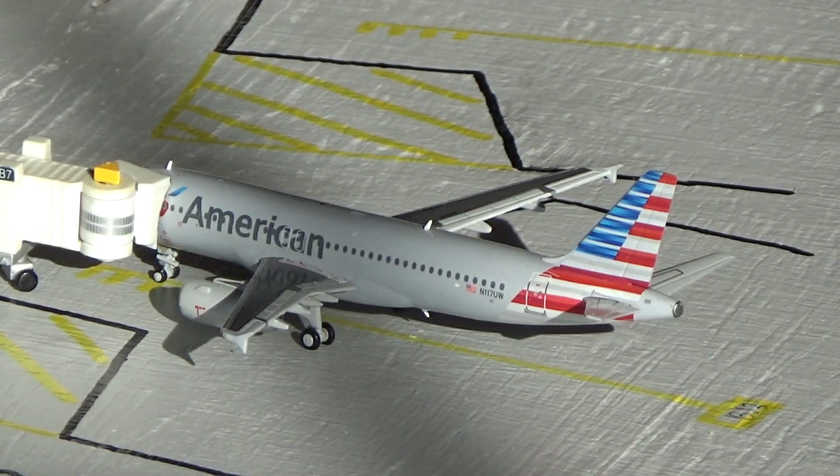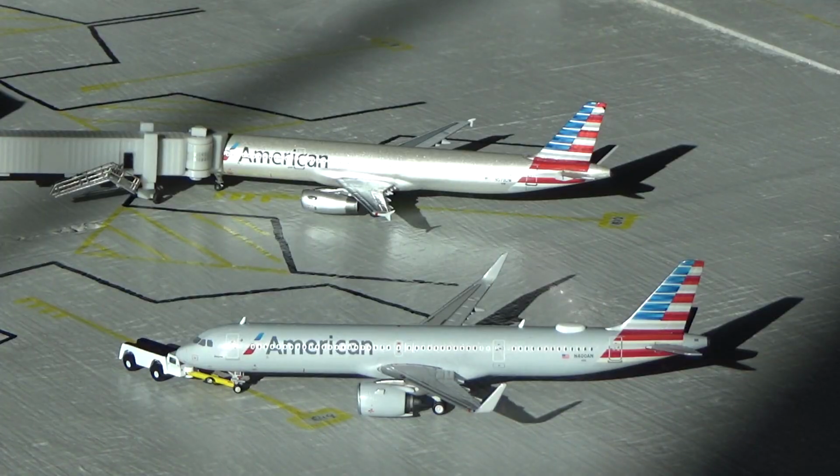Okay, here's an American Airlines A320. This guy came in from Seattle, and he's going to be heading out to Washington Reagan DCA International Airport. All right, right here we have an American Airlines Airbus A321neo, one of many, obviously the spotlight of Phoenix for American, in my opinion.